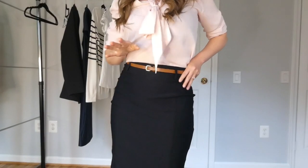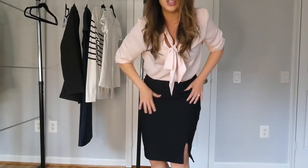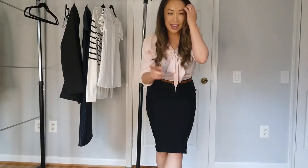It had 2,600 reviews, by the way, and it also has this little slit right here in the front, which I think is super cute. There's many different color options too, and I got it in a size medium. So again, a pencil skirt is very crucial to have in your work wardrobe, especially if you're more feminine and you like having that sort of look in your everyday.